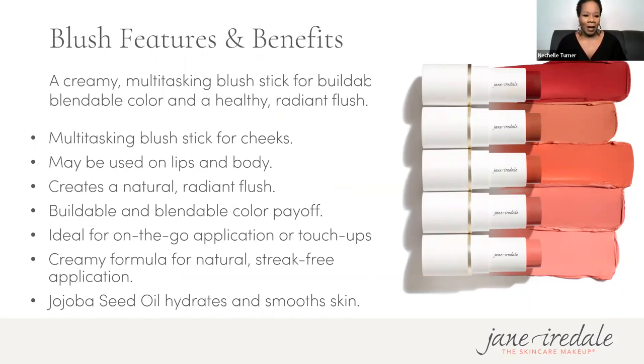Buildable, blendable color payoff, ideal for that on-the-go application or touch-ups. Creamy formulas for natural, streak-free application. I love the fact that someone brought up the old In Touch formula, which was a beautiful formula, don't get me wrong. However, what I noticed about the In Touch was I had to work it into the skin a little bit more to bring some intensity and to give that even blend. With the new Glow Time Sticks, even the Ethereals, it's the same thing. It's that on-the-go, easy application that literally glides onto the skin. We also have that jojoba seed oil, which we'll talk about in just a second.